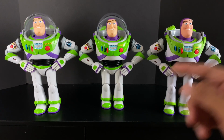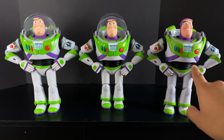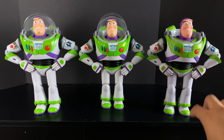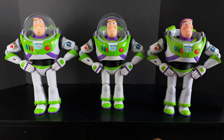This is the first Buzz I ever bought too, by the way. It was an accident before I even knew about Cloud, and then Signature came out later. So yeah, this is kind of shocking. I really thought I was going to like Signature better, but looking at these three Buzzes so far, the chest proportion I like better on white logo. But I do like Signature green. I think the color looks more movie accurate. It's a little bit lighter, and these greens are a little darker. And the purples are a little darker here, Cloud being the darkest purple. So yeah, that's really interesting.